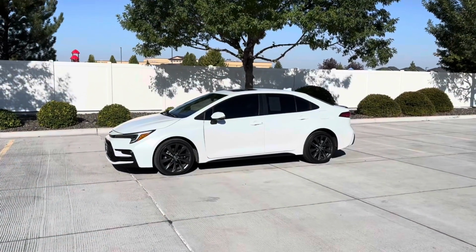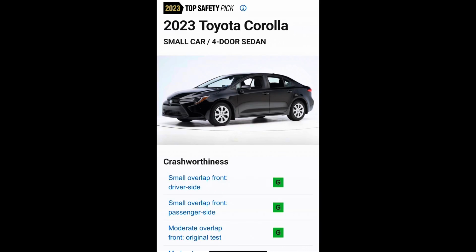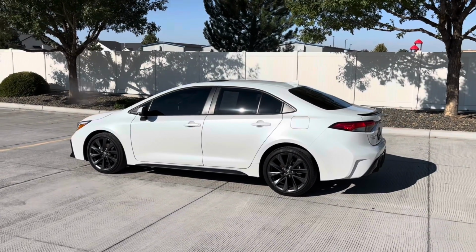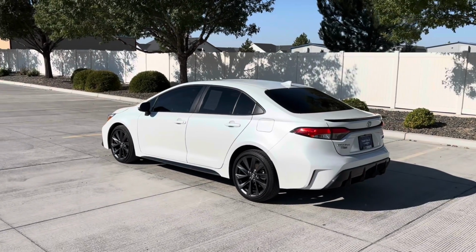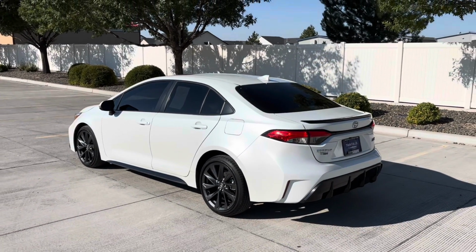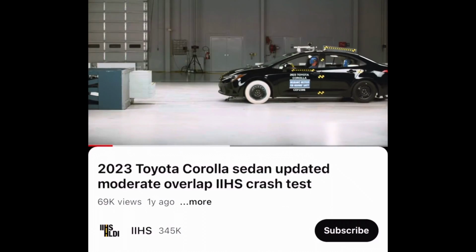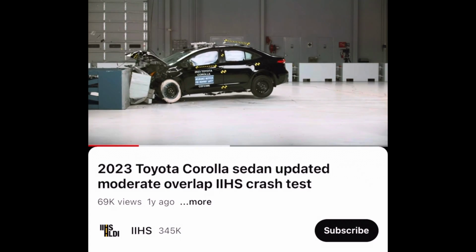I think one of the best parts about the Corolla is it is currently a top safety pick, despite its smaller size, and it has a lot of standard safety features across the whole lineup. So whether you get the cheapest SE model that starts about $22,000 before destination delivery, or you get one like this, the XSE, that's about $27,000 before those extra add-ons, you're going to get a lot of standard safety features with Toyota Safety Sense 3.0, so blind spot, adaptive cruise, lane keep assist, and a few other ones that I'll overlay on the screen, meaning that despite being a small vehicle, it actually holds up really well in accidents, but also has a lot of modern technology that's pretty well established to help you avoid accidents, and I really appreciate that.